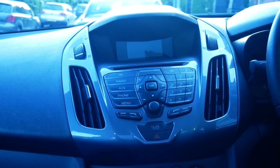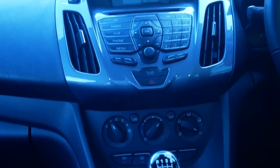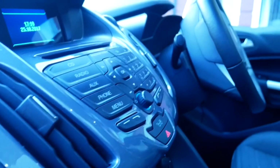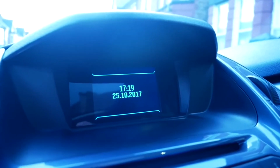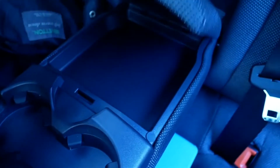A similar interior to the old Focus is found inside the Tourneo, but this was back in the days when Ford's dashboards had buttons sneezed onto them. We're also left with this dated little screen, which is undeserving of the infotainment title. In-car storage though really is the Tourneo's party piece.